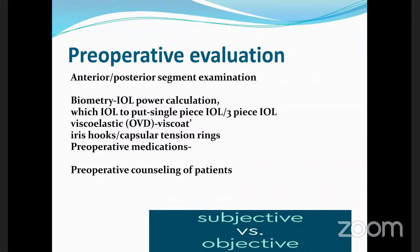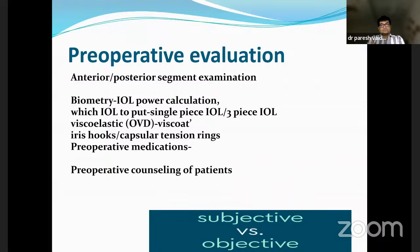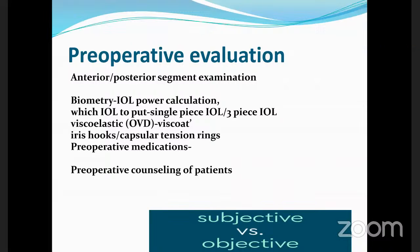It would be a complicated case where you're going to plan the extracapsular cataract extraction in 2 days. Then pre-op counseling of the patient, I have specifically written subjective versus objective. You might have seen everything thoroughly, you did a very good surgery, but you didn't explain to the patient, and you may land up with the problem.